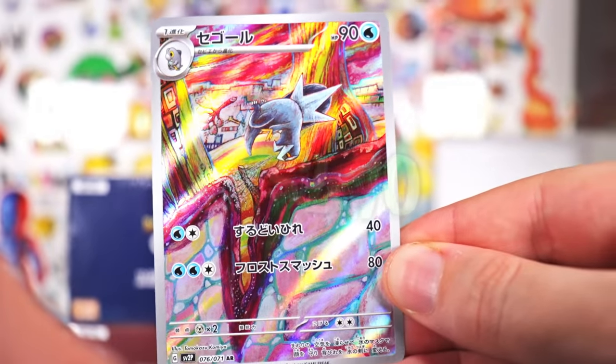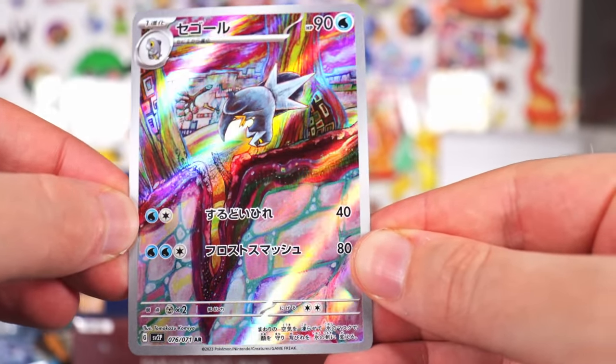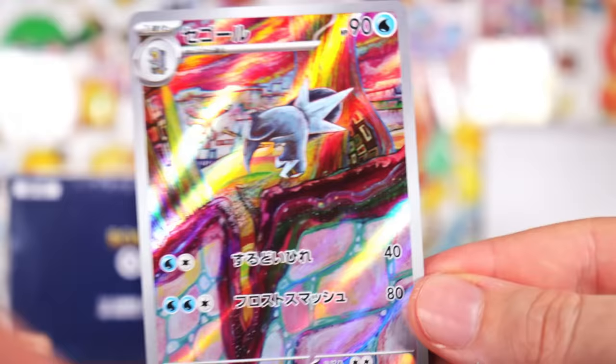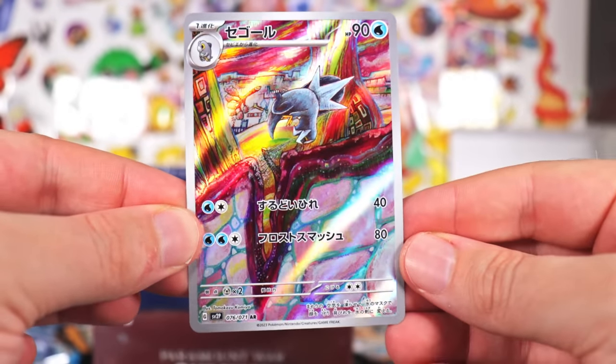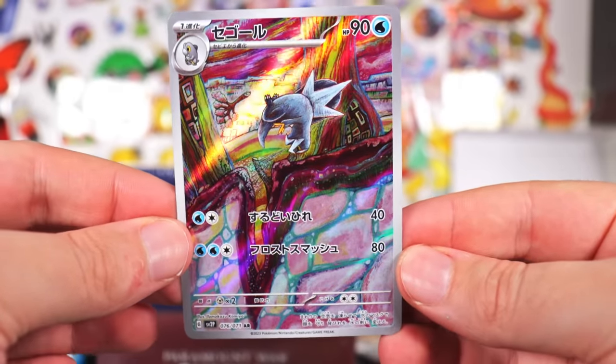What is going on in this artwork? Is he doing a backflip over a gorge? Honestly, look at this art. Tell me what you think is happening. It looks like he's actually doing like a ninja backflip over this hole in the ground. And he's keeping it moving. Yeah, very cool. I like that. I like that a lot.